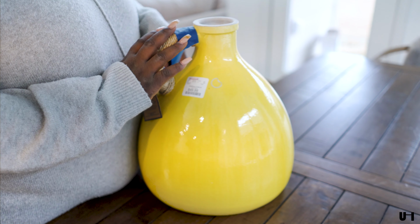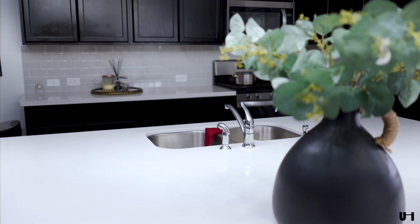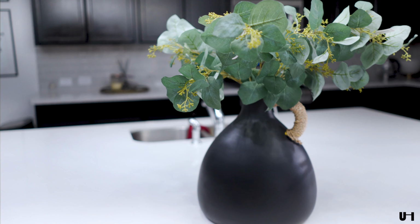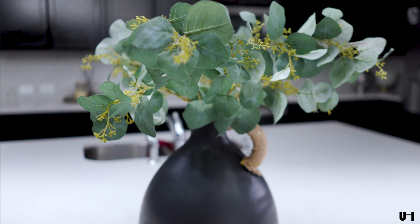Let's say the color of a vase. In my last video, I showed you guys how I changed a vase that was yellow, that literally sat on this dining table for a long time, to a black color. I was able to change that vase from yellow to black, and that really gave me another look.